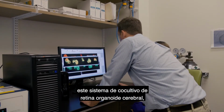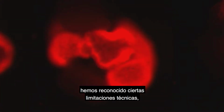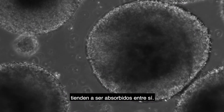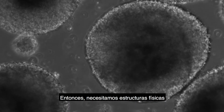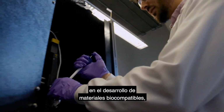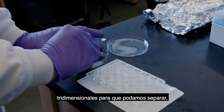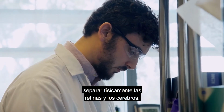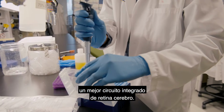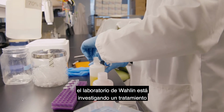So over time, as we've developed this cerebral organoid retina co-culture system, we've recognized certain technical limitations. And one of them is that the retinas and the brains, they tend to be absorbed by one another. And so we need physical structures in order to separate them. Xiaoqun Chen's group has a lot of experience developing biocompatible materials. So they've been building three-dimensional scaffold systems for us to physically separate the retinas and the brains. And this is going to be one of the critical components that we use in order to build a better integrated brain-retina circuit.